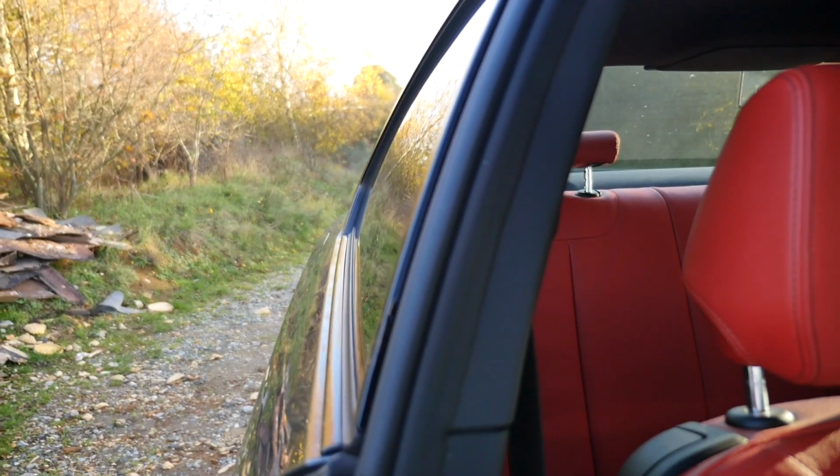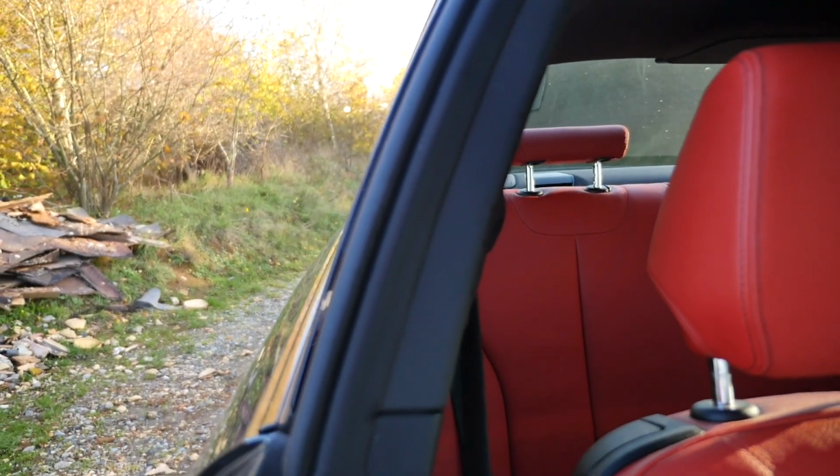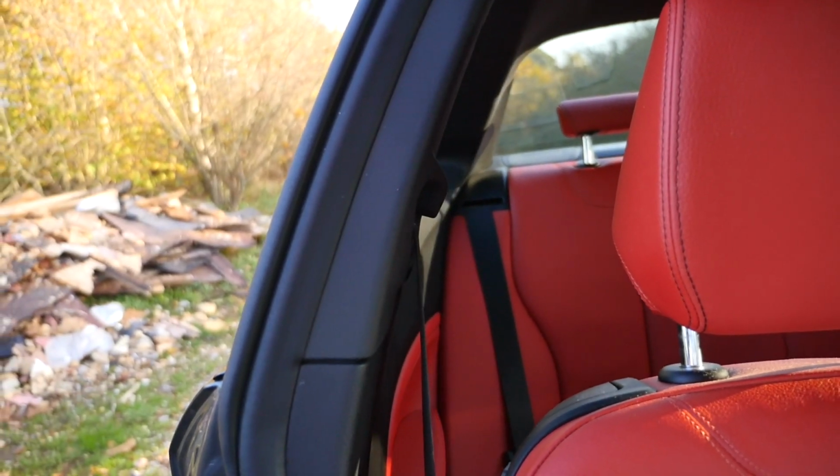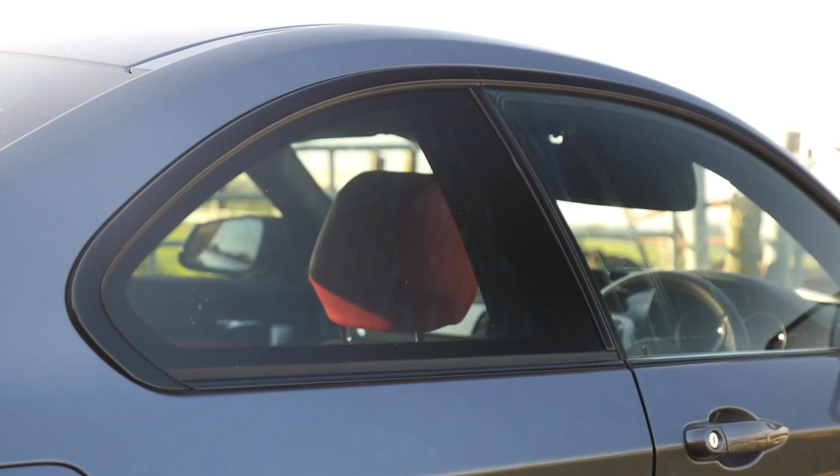And then the tiny rear triangular window does actually restrict your view to quite a significant extent, to the point where I'd say my Z4's got better visibility than this.